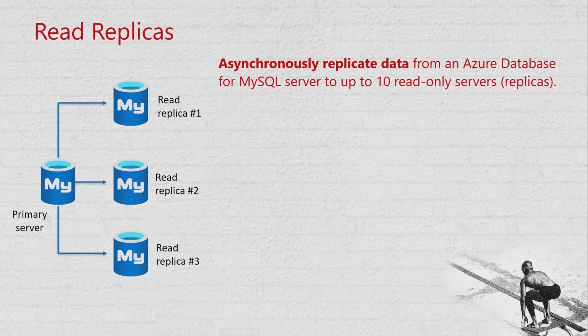replication technology to propagate any writes that are going to the primary server, and all of these writes would propagate to the read replicas in real time, although they are asynchronous in nature, and it's dependent on multiple other factors for the writes to propagate from the primary server to the read replicas.